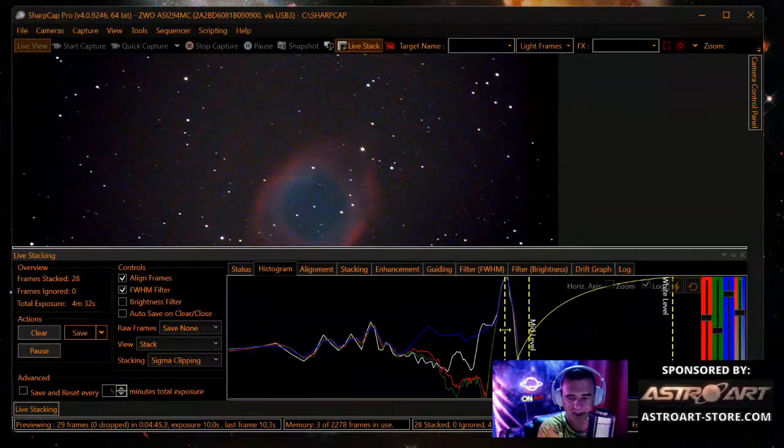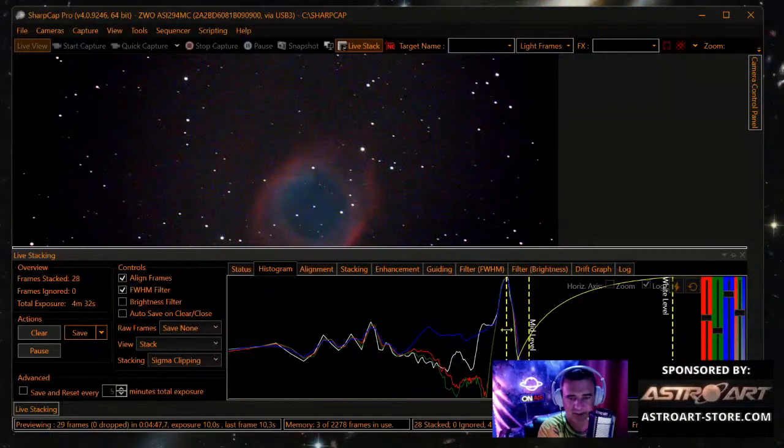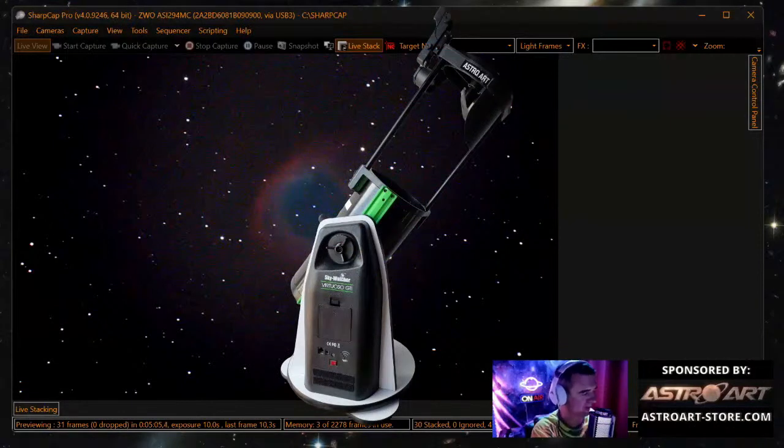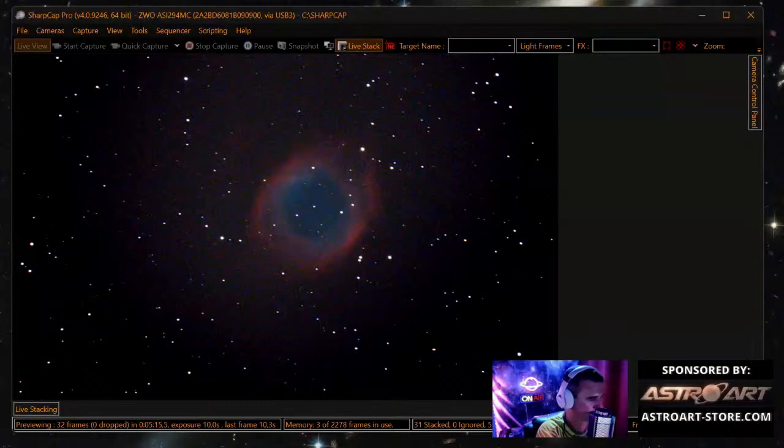You see? Adjusting again. A bit to the right to center it. And in a moment this will be much better. This glow from the vignetting here. You see? We are watching the Helix Nebula in real time with this telescope. The 6-inch Skywatcher Go-To Virtuoso 150P Heritage Dobsonian Telescope. Very nice, $100 telescope. Congrats to the people that bought it.